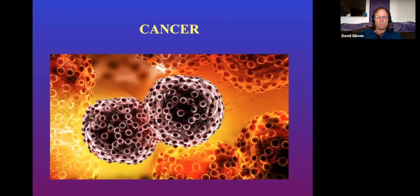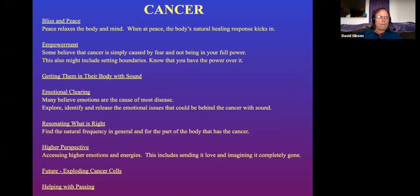Okay. And cancer. Cancer: getting them to a place of peace and into a place of empowerment, which is totally overcoming that stuckness of not expressing themselves. I mean, do the no sound. No! Right? I've done that with many people with cancer. And it's because it's really the fear that will kill them, right? And then look at stuck emotions and work with emotions to release them. Get them in their body with sound. Resonate. Imagine the frequency of those cells before they were cancer and vibrate them into that. Just do a sweep in your head. And then get them into a higher energy.